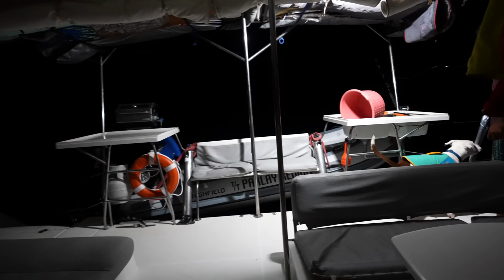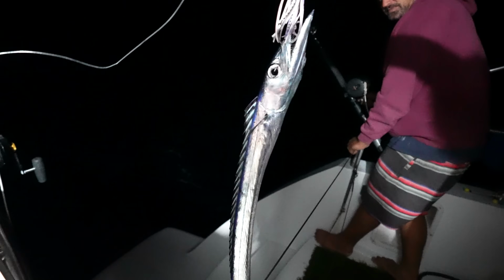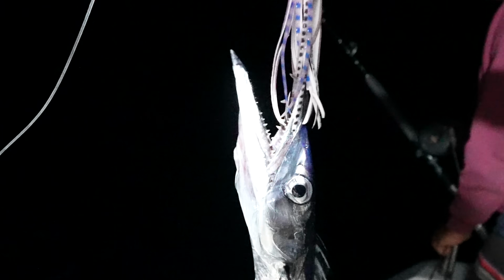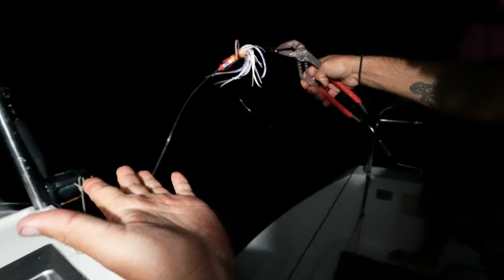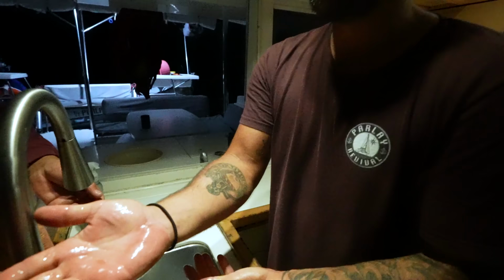What is going on? What is that? Oh, what? Look at its teeth. That is a crazy looking fish. It's not a barracuda, but it's got a barracuda mouth on it. Something spiked me. He's been slimed. Spit my hand. No, I ain't touching it.